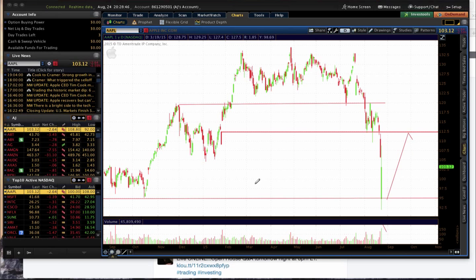And I think that's a fairly conservative position because Apple filled this gap down here, and 80% of the time after a gap fills, it generally reverses. So today it filled, and I think you could see a little bit of an uptick tomorrow and for the rest of the week. So make sure you're protecting your option positions as well from risk.